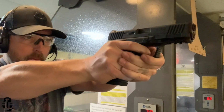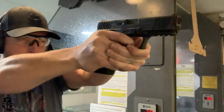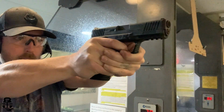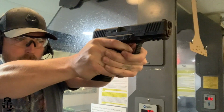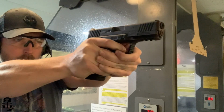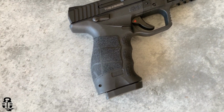Okay, so I'm going to have 2 honorable mentions, and the first one is going to be the SAR USA Sar9. And this is going to be a really interesting pistol because it is going to have a slide and internals very similar to that of a Glock, but the frame is going to be very similar to that of a VP9 or an HK P30. And that's what a lot of people like about this pistol. That's why it has a lot of appeal, because the ergonomics are going to be very similar to an HK pistol, but it's going to have the internals and, in theory, the reliability of a Glock, all in the same package. So that is pretty cool.